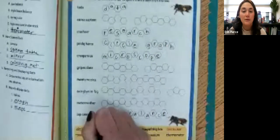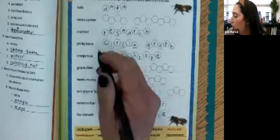Perfect. What's another one? Olive. Meter mother, which is thermometer. Yes. Thermometer, like she said, the one that says meter mother. What's another one? Mason. Number 6 is spring scale. Spring scale. The one that says "grapes plan." Spring scale, underneath microscope. Great. Now we're kind of dwindling down.